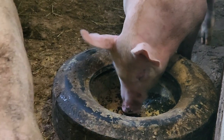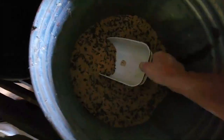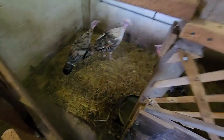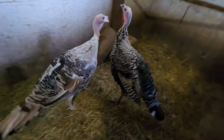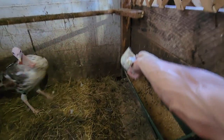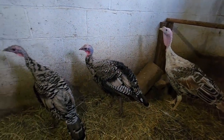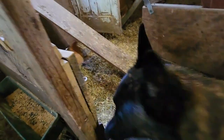Hey, bud. And I also mixed in a little bit for the turkey, because we have some breeding turkey in the barn here before we go out to see the meat turkey in the chicken tractor. Hey buddy, how you guys doing? Yeah, you almost gobbled. Well, you guys have plenty of food in here, but I'll give you some treats in there with it. Huh, guys? See, they're all getting pretty big here, but these two, quiet down, Dizzy.